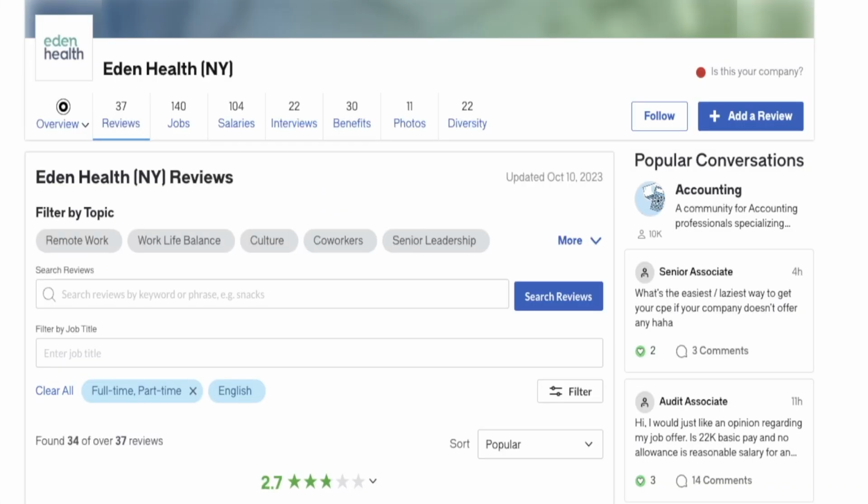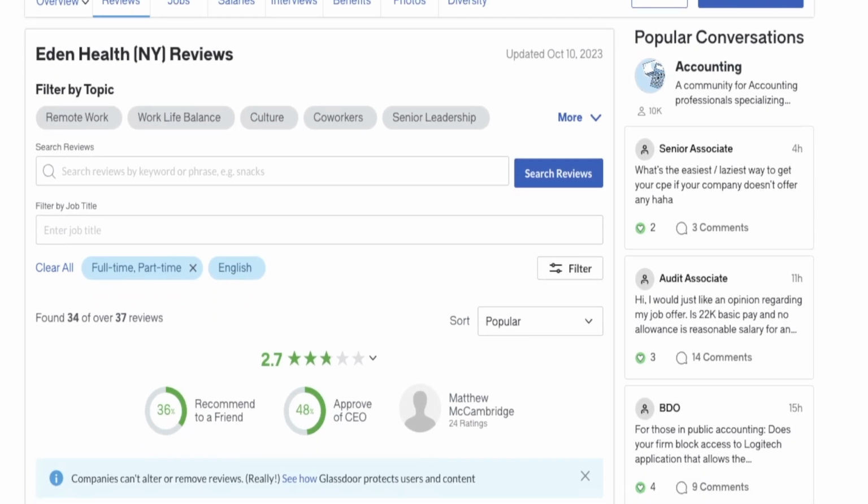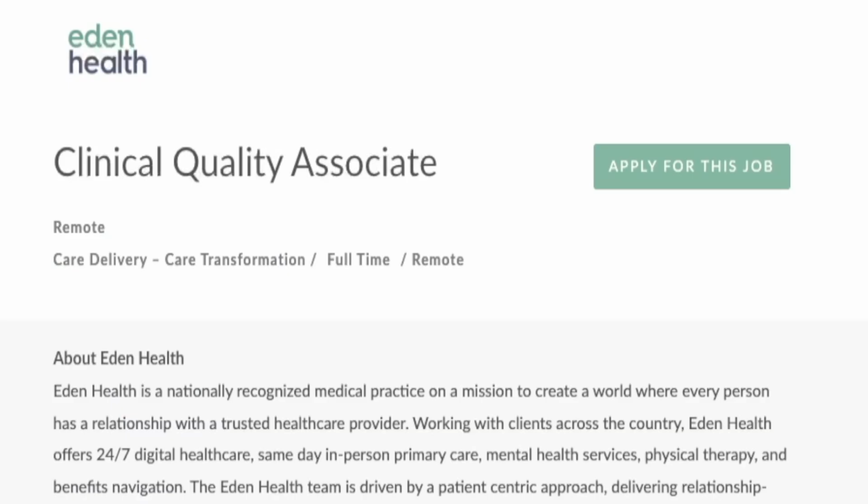If you're interested in healthcare positions, next up we have the company Eden Health. Now, please do your own research on any companies before giving them your information. Eden Health only has 37 reviews, and they do have a lower score out of those 37 reviews, coming in at 2.7 out of 5 stars. They are looking for a clinical quality associate.